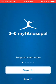Just wanted to go through a quick tutorial with one of my favorite apps, which is MyFitnessPal. MyFitnessPal is probably one of the best apps to have in terms of tracking calories. Now, there's a whole bunch of benefits that go into tracking calories, especially when you're trying to lose weight. Like I say, weight loss is math, it's not magic.